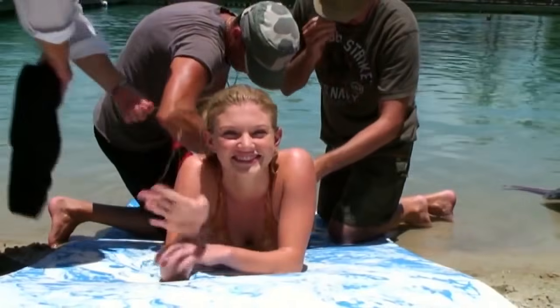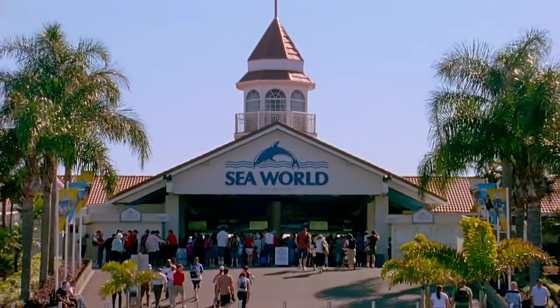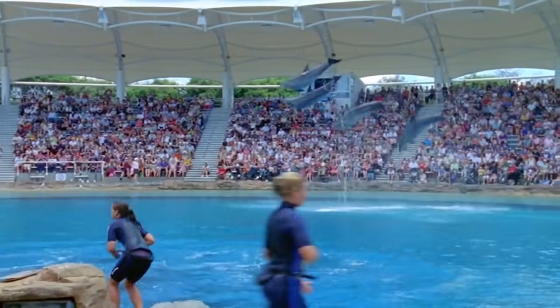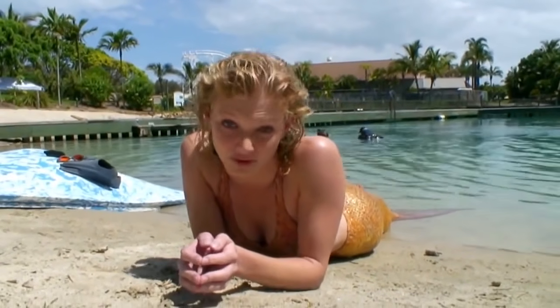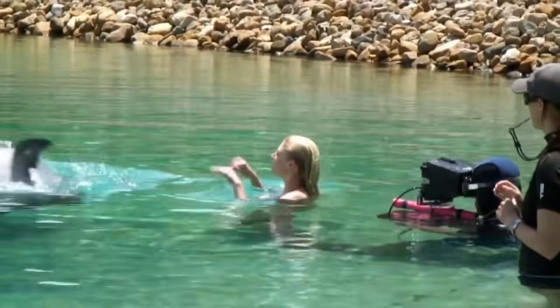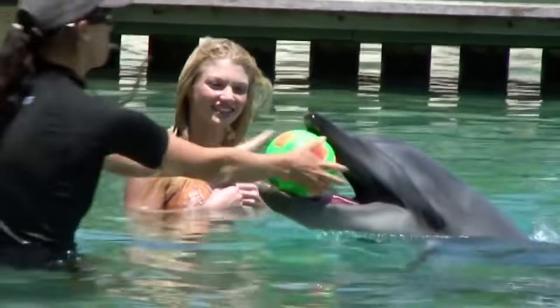For many of our underwater sequences, we film at SeaWorld, Australia. So here we are at SeaWorld. This is where we do all of our water stuff. So any of the time we're doing kind of underwater stuff in the sea and all that type of stuff, we actually shoot it here. Today, I actually get to swim with dolphins all day, so it's a pretty rough day for me.